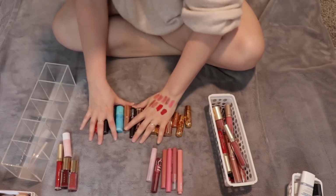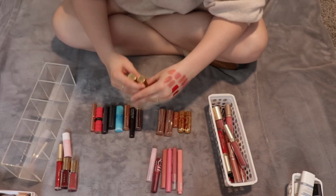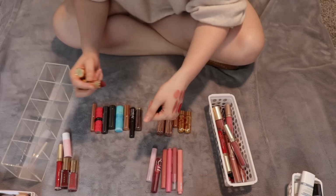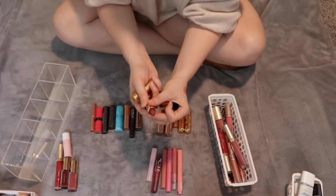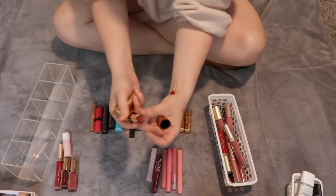Now for lipsticks, I'm keeping the majority of these. I have two of the ones from Lisa Eldridge. This is Velvet Cinnabar, and this is a gorgeous dark orangey brick brown color.